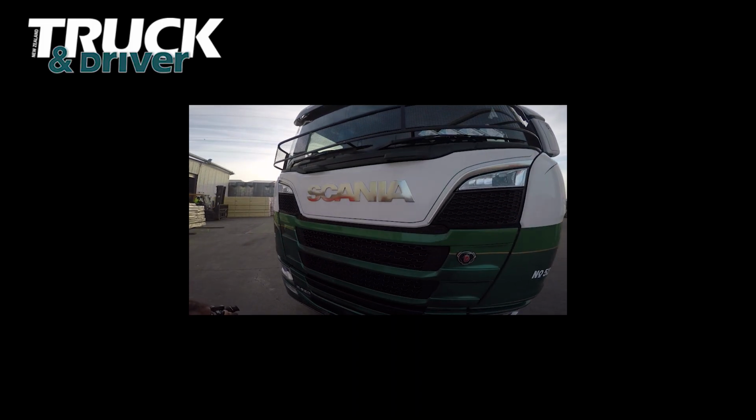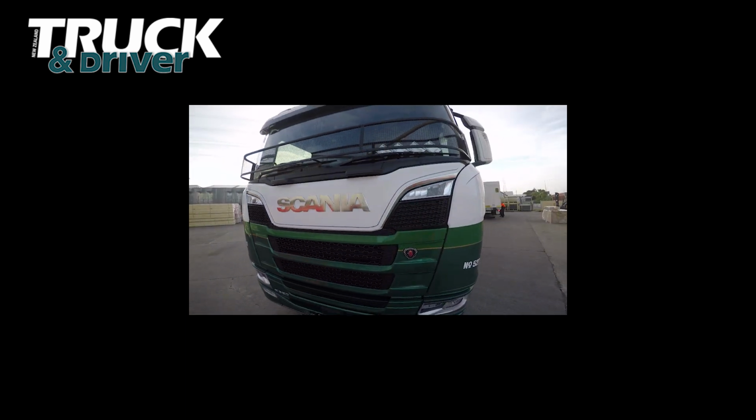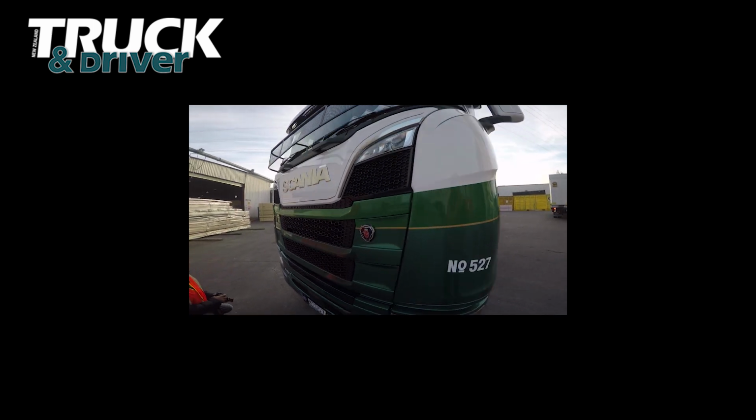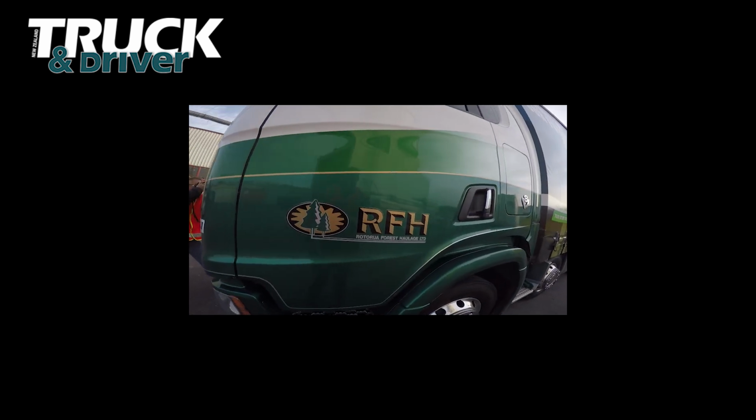It's been some time since I last drove a Scania, so long in fact that the last one had 3 foot pedals. We catch up with Rotorua Forest Haulage's R620 9-axle curtain sider unit in Auckland, after it's delivered a load of timber from the Bay of Plenty. First impressions are that it is a good looker.